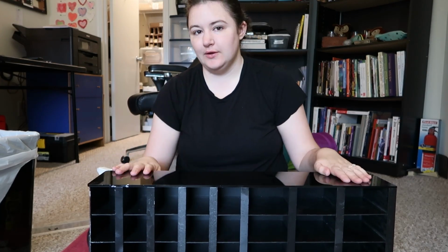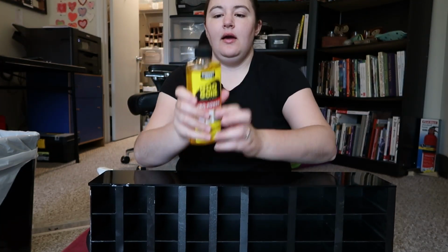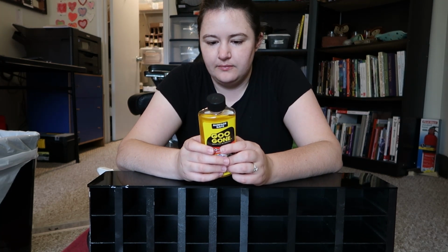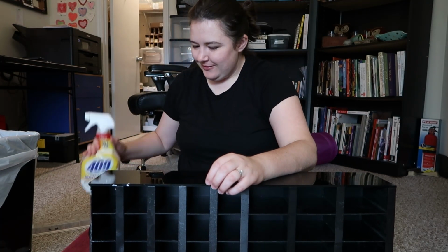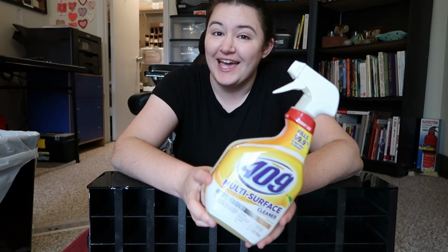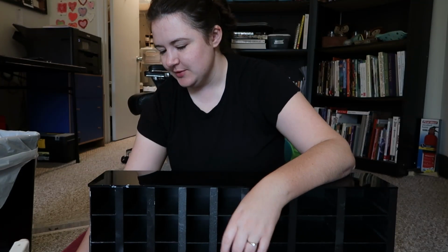So I've removed all my stickers and I'm going to use Goo Gone to take off all the gunk. I haven't used Goo Gone in a very long time. I think it'll be okay, and if it's not, then I'll repaint it. But then to just clean it, I'm gonna use 409. Why? Because I have it. It's also a multi-surface cleaner, and I was like, well, worst comes to worst, I'll repaint it.